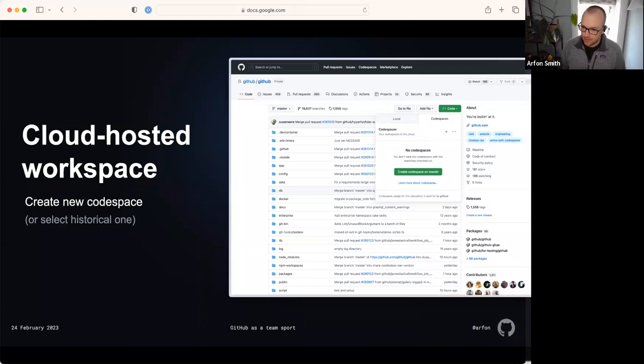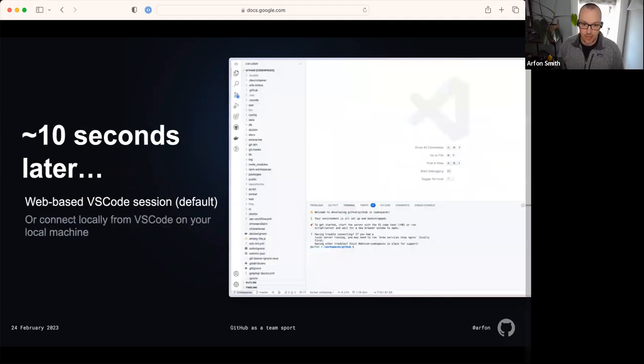I didn't have any running here, so I can create a Codespace, or if I have one that I'd run before, it would show up here. I can stop and start multiple Codespaces at a time. There's not a limit on that. And if I click create a new Codespace, literally about 10 seconds later, this is now a screenshot of my browser. I'm in a VS Code web-based session.